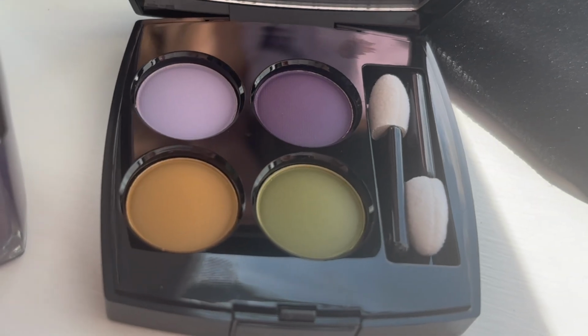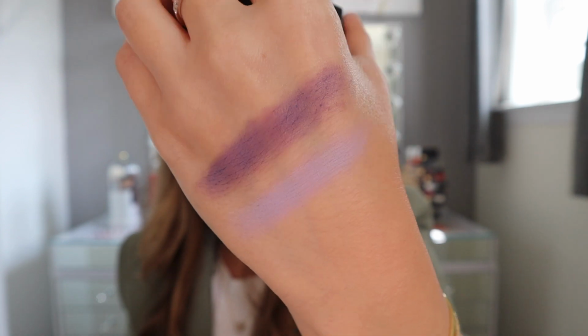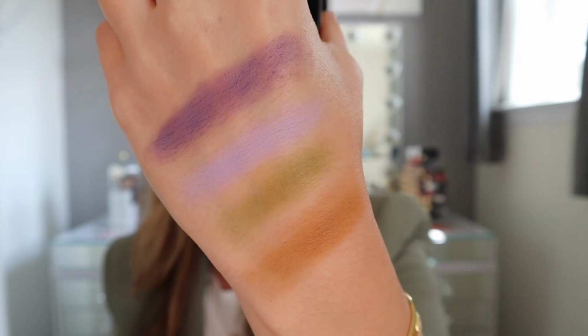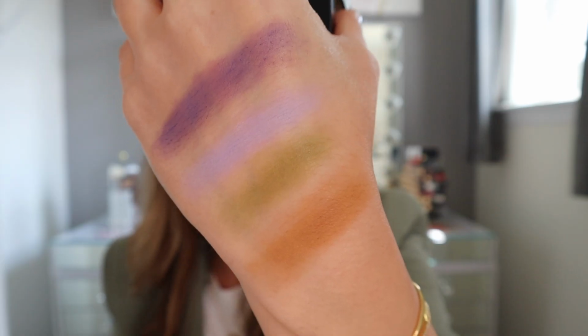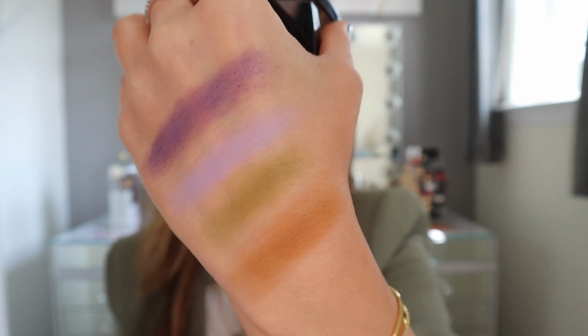If they maybe added at least one shimmer or satin shade, perhaps instead of adding two matte lavender shades, they could have maybe added one of them being like a shimmer or a satin type of formula. I think it would have been lovely. And then we have the two bottom shades, and I feel like that's kind of what hit me and made me think, what was Chanel thinking? We have a green shade that I personally would never think that I would apply onto my eyes, and then this brown, odd brown shade, or shall I say a ghoulish brown shade.